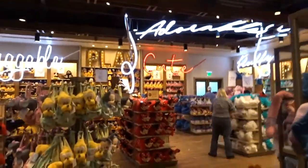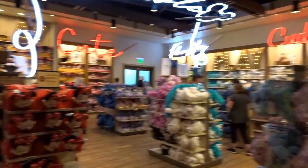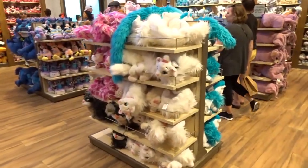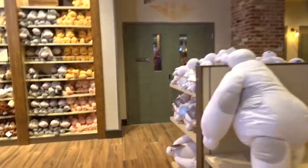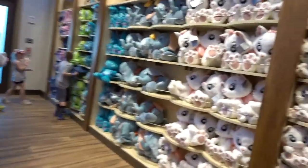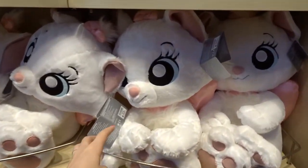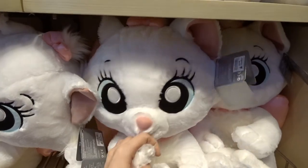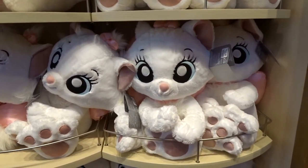Okay, now we're in the stuffed animal section. This is my favorite section. It's just, oh my gosh, they're so cute. Come back here. I want to show you this Marie. There's little big-eyed Marie, and there's big-eyed Marie. And I need her, but apparently, allegedly, we don't have room for her. But I think we have room to take her home.